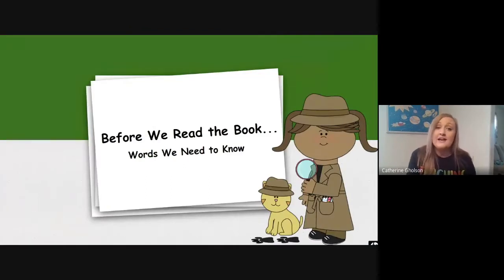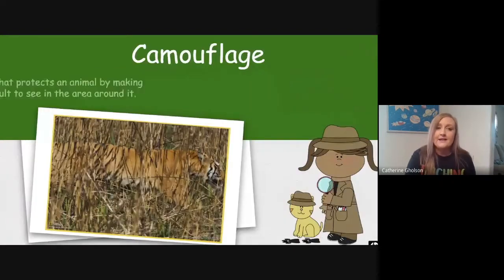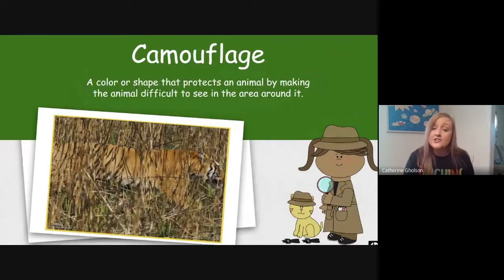Before we read the book, I want to go over some words that you might not be familiar with, just like camouflage. Again, camouflage is a color or shape that protects an animal by making the animal difficult to see in the area around it. Can you see a tiger in that picture? I can, but he's camouflaged. Those reeds may kind of blend in with his stripes, don't they? So he's a little bit hard to see. You have to definitely look closely and be a story detective to see that.